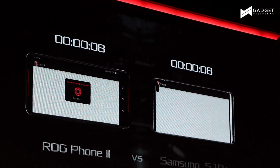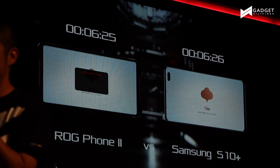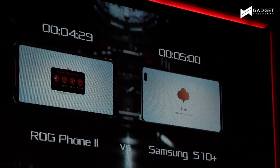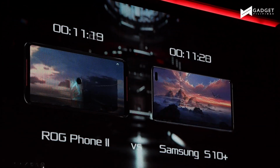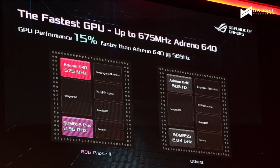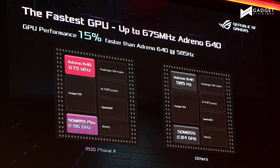Okay, so let me go deeper to the performance side of things. Could you tell us the bump in terms of performance compared to the previous ROG phone? So ROG Phone 2 has the 855 Plus, right? So 855 Plus introduces a couple of benefits. On the CPU side, it's a small bump, roughly 4% on the CPU core. But for gaming, that is not the most important thing. On the GPU side, that's where the magic happens, right? 855 Plus introduces a 15% speed boost on the GPU side versus the normal 855.